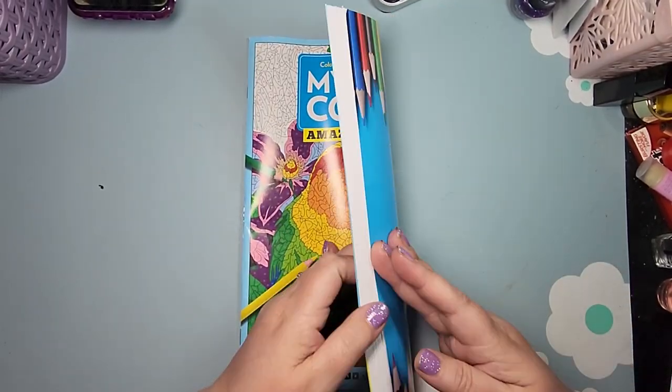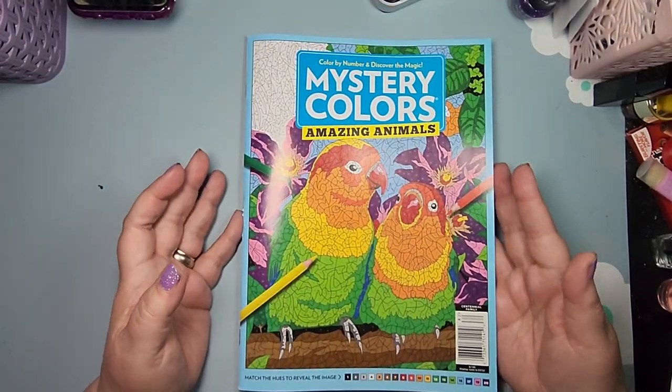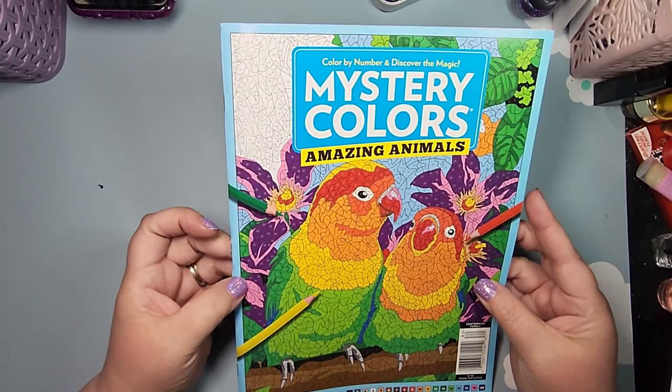Whereas these aren't bad. I think maybe I got burnt out because I was trying to finish it. It was one of my 10 books to finish in 2021. So if I could just pick this up and do a page every now and then, I think they'd be fine. But I was like, ugh, now which animal do I have?